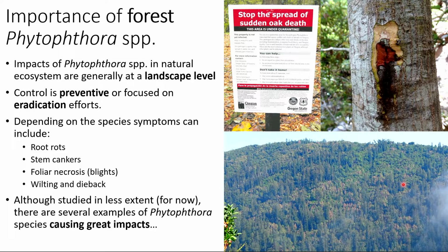So a lot of the measures, which Dave might talk a little bit about in the next presentation, are more focused on preventive measures, start clean and stay clean, and also eradication efforts, trying to remove the pathogens from this area. But it results very complicated. A lot of these species, just like at the agricultural level, cause similar symptoms with root rots, stem cankers, foliar necrosis, depending on the species.